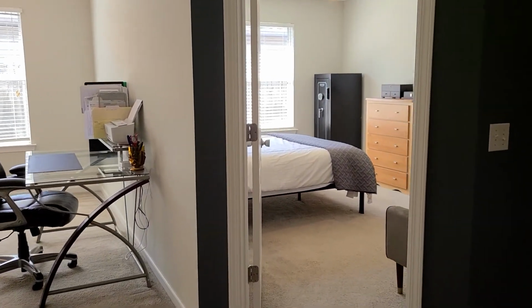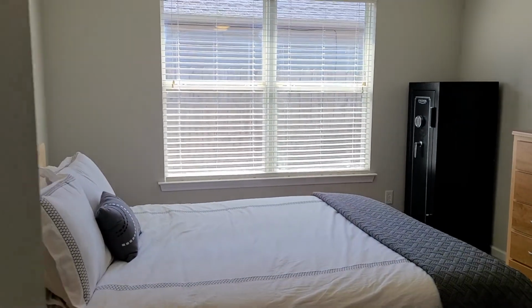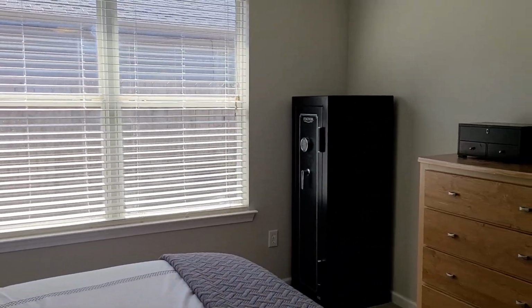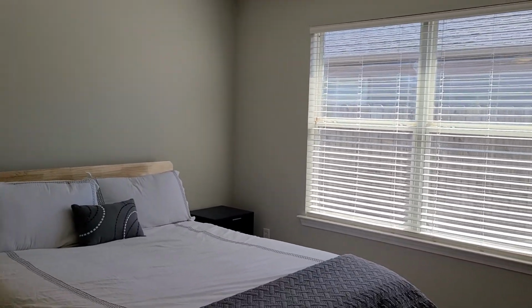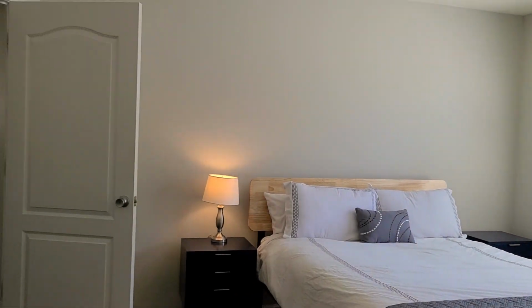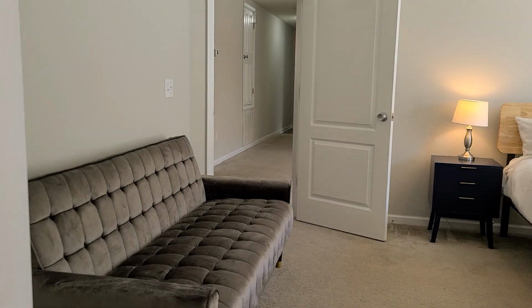And into the master suite, conveniently located off the kitchen. They do have a queen size bed in here. You have plenty of room to get a king size bed in this room. As you can see, nice size here with the sofa they have in here as well.